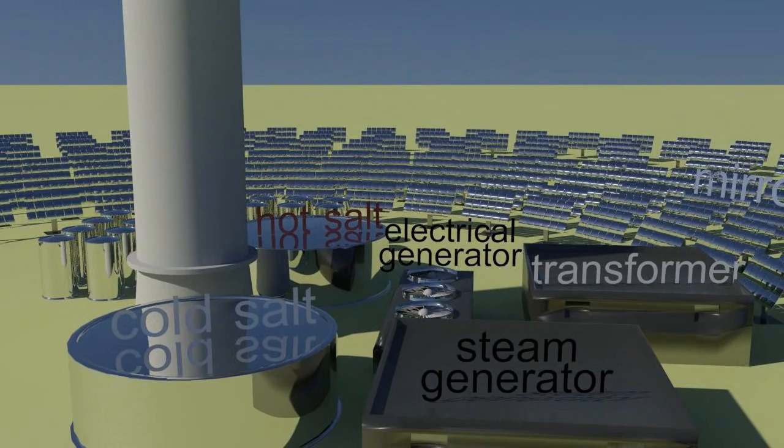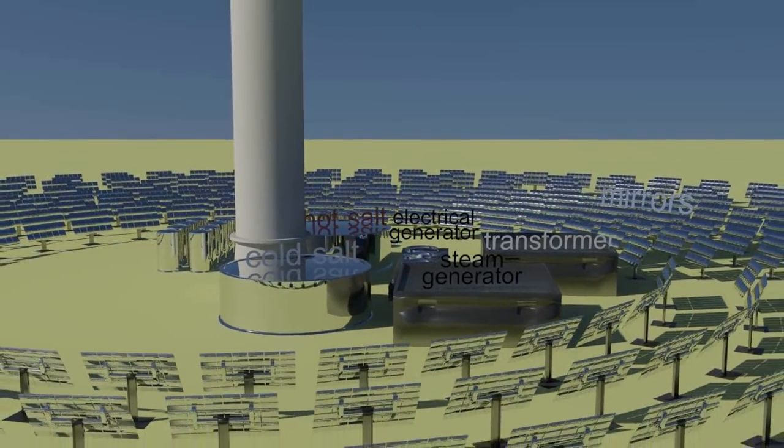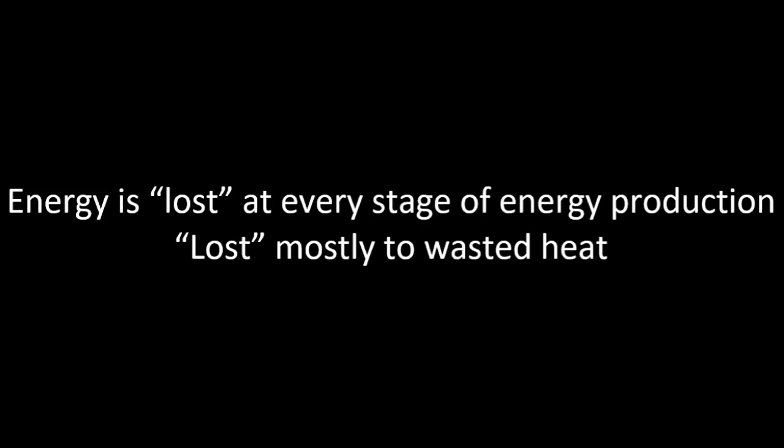and this hot salt is used to generate steam in a steam generator, which then spins a turbine in the electrical generator, and then that electricity is finally passed to a transformer and is distributed around that part of southern Spain. And at every stage in the process, energy is lost, mostly wasted as heat.